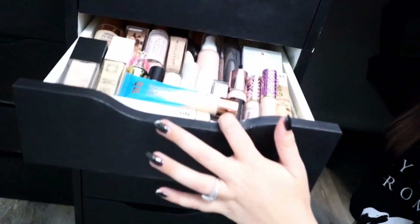So we're going to do my primers, foundations, concealers, blush, setting powders, highlighters, everything like that. And I hope you guys enjoy it because this is going to be a lot of stuff to go through. I don't think I'm going to declutter that much because, again, I did just declutter. But I just want to purge through, make sure it's just what I need like every day in my collection. So let's get started.